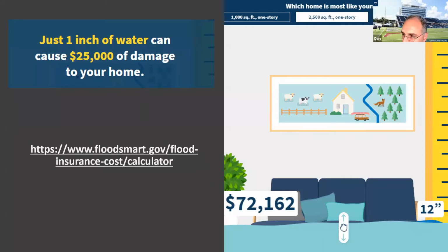If you do have flood insurance or you're not sure about carrying coverage, FEMA has a helpful app that you can download. It's called the Flood Smart tool, and the link there is on the screen. Just 1 inch of water can cause $25,000 of damage to your home. It actually did happen to me in July, but it wasn't caused by flooding. It was caused by plumbing. But it was 1 inch, and it went more than $25,000 of damage to the kitchen.